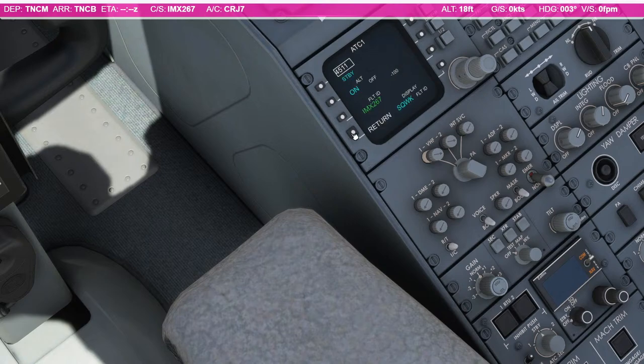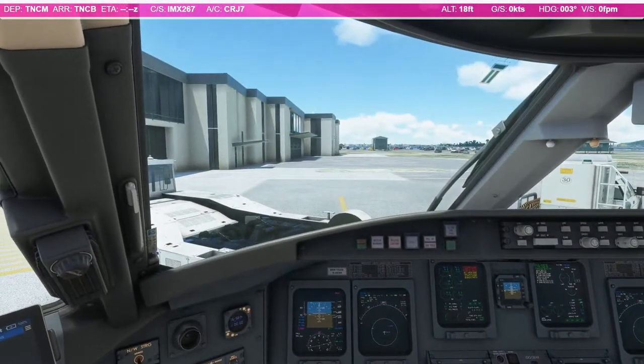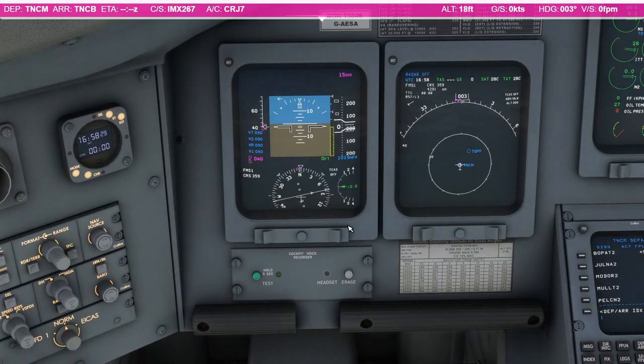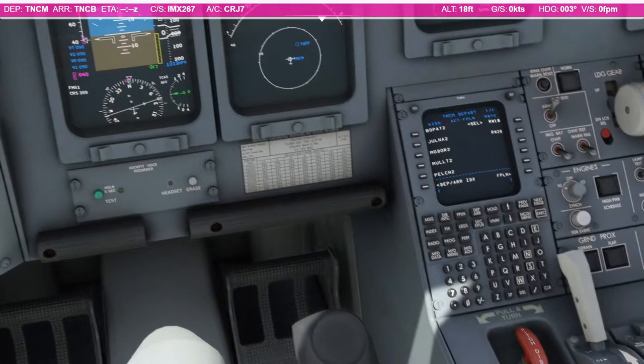4511. And okay, my vPilot doesn't do mode Charlie. I must remember to click mode Charlie. There we go. Right. Okay. So we must get the QNH. We are going to cheat. There we go. It must be 1019. Great. So that is our departure.